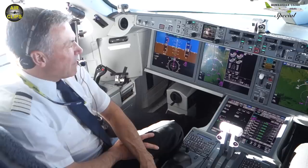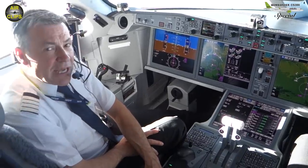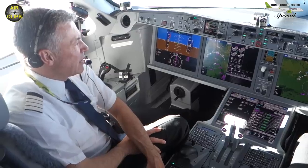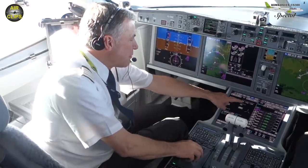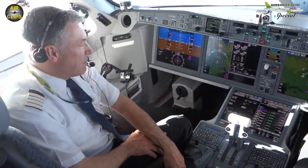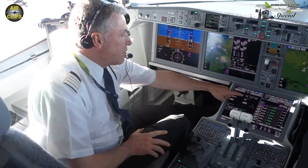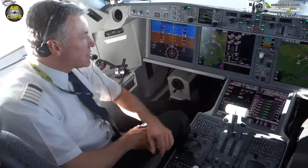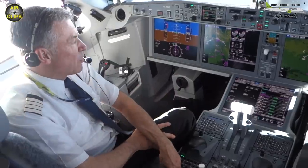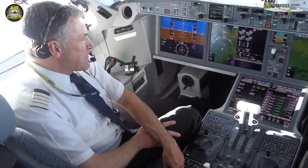The aircraft itself flies up to 41,000 feet. We're a little bit heavy today on our charter flight to Heraklion. So with that, we are able to make it up to 39,000 feet. That's our optimum and the max altitude for today. At the moment, we're flying at 38,000 feet, so we intend to climb in a very short while. That is all dependent now on air traffic control.